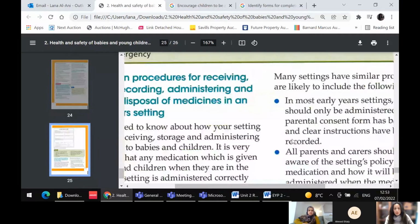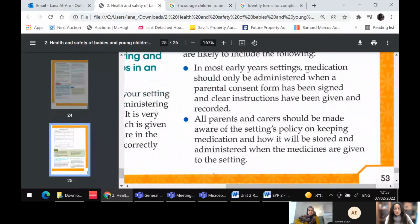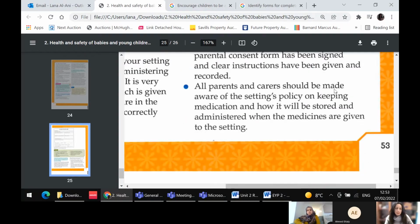9.2. In most early years settings, medication should only be administered when consent is being provided by the parents. For me, I would never give any medication to any child without consent from his parents. All parents and carers need to know what the policy and procedure is regarding medication.